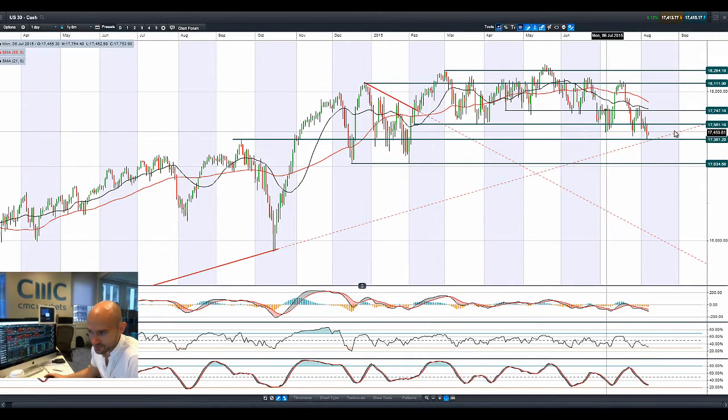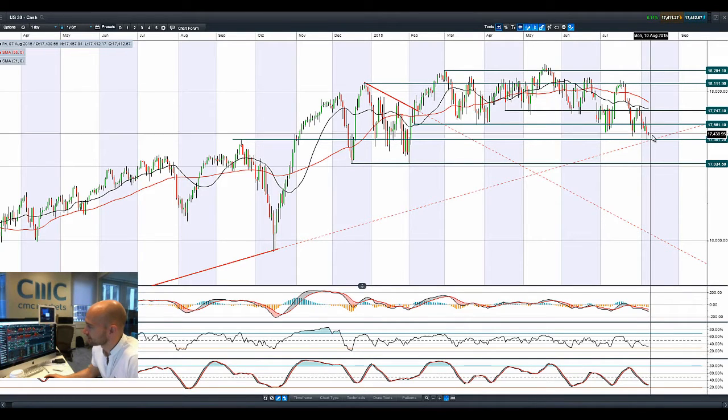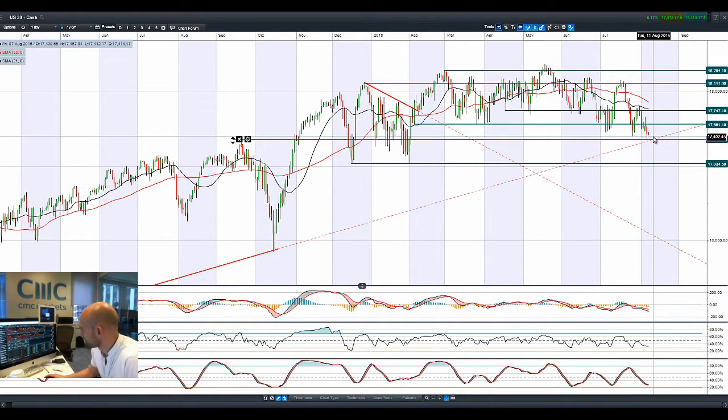So we start off with the US 30 as ever. Volatile session yesterday again, with the US 30 hitting 17,361 before bouncing off and then finishing up a little bit higher. Already as we get into the morning, it's drifting a little bit lower, as most European markets are as well. China and Asia are off again, and that maybe gives you a bit of an idea about where we are today.